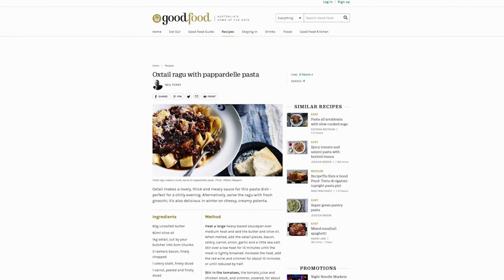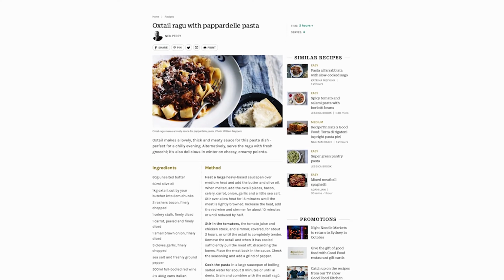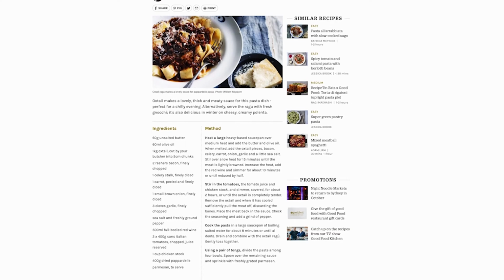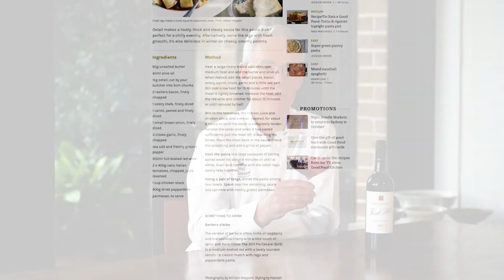The dish we've chosen to put with this Angullong Sangiovese is oxtail ragu with pappardelle. I think that would be superb with this wine. It's a dish with an Italian flair to go with a wine with an Italian flourish to it. Cheers.